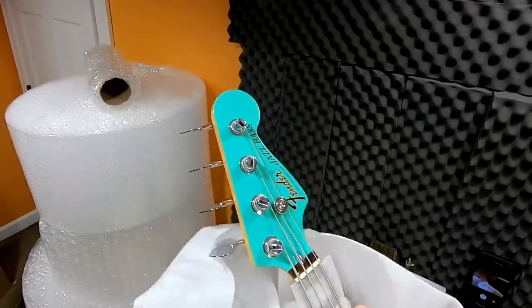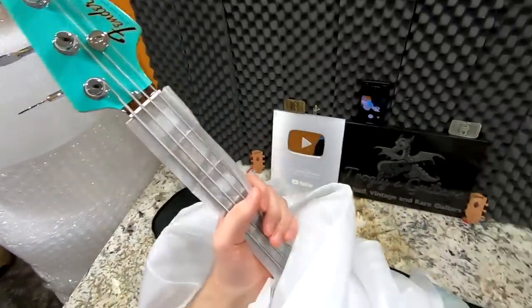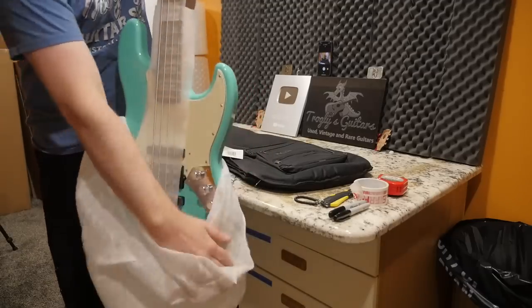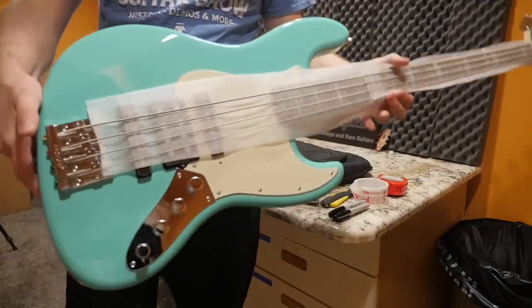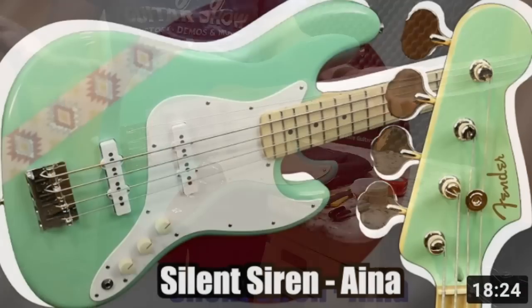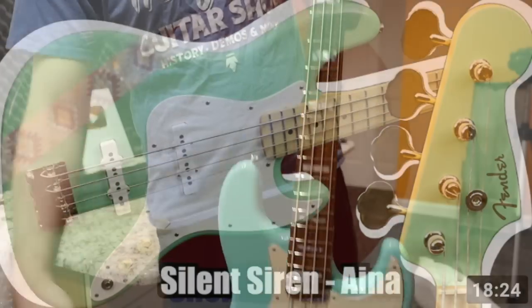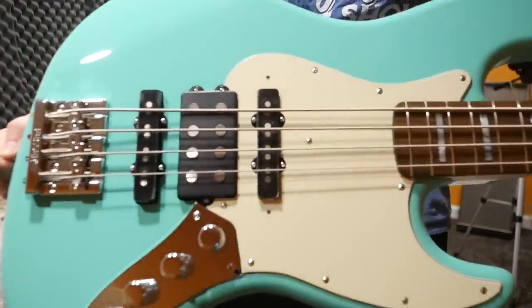But I'm sure some people have been wanting to see a real close-up look at this thing, because it's a little bit bizarre. Apparently, Japan really likes Surf Green, because this is the second exclusive guitar from Japan that's Surf Green. Last time we had the Silent Sirens, except for we had that little design right here. But this, ladies and gentlemen, is a really beefed up jazz bass.